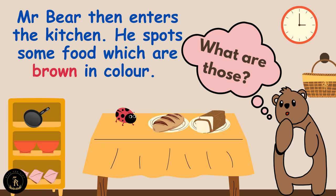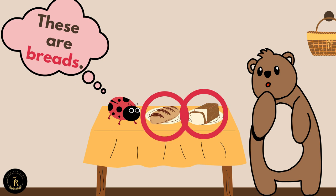What are those? These are breads. B-R-E-A-D-S. Breads.